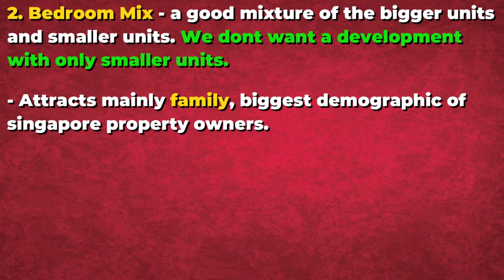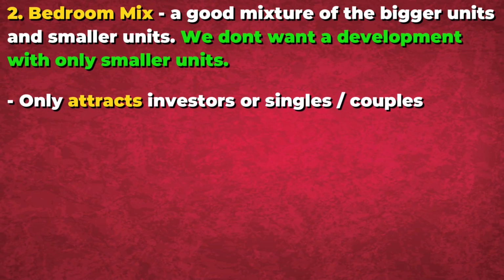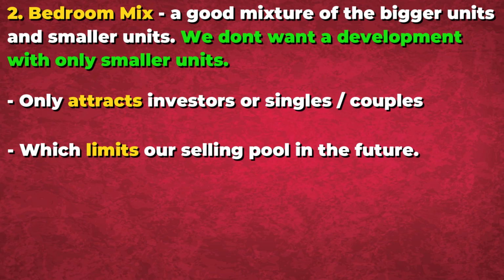Because why? The majority of the demographics of people buying homes in Singapore are families. So families are looking for bigger units, usually 3 bedroom and above. If a property only features majority 1 bedders or a few 2 bedders, it can only appeal to singles or couples or investors only. And that actually significantly reduces your pool of potential buyers in the future should you want to sell. So it's important to find a development with a good bedroom mix, especially those bigger units, 3 bedroom, 4 bedroom.